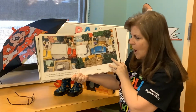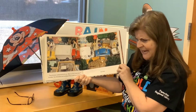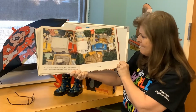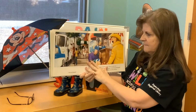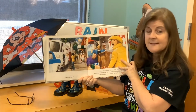The policeman walked back to his car. "What is all this ruckus about?" he asked. The whole block was honking, yelling, bickering, and barking. And then the rain stopped and the sun came out.